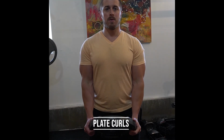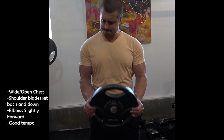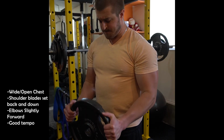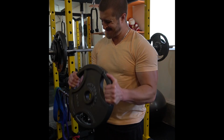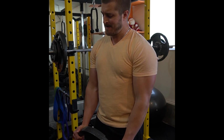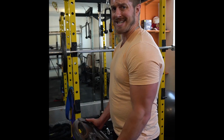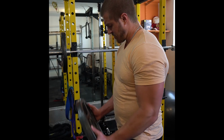Onward to the plate curl. Now, we just want good open shoulder and postural mechanics, keeping those shoulder blades set back and down, nice large chest. You want to try and minimize internal rotation as much as possible. And the good thing about a plate curl or a variation of this is that we're getting a strong isometric contraction throughout. So bring those elbows slightly forward, good form, chest open.